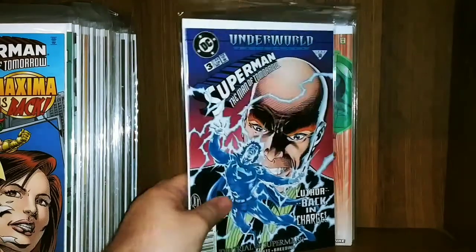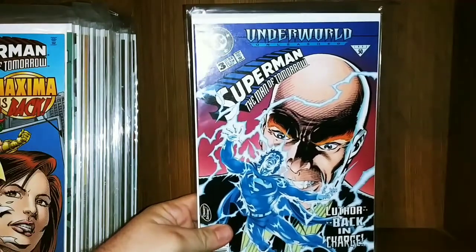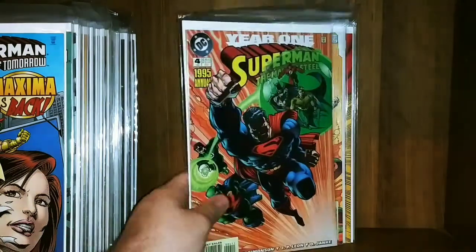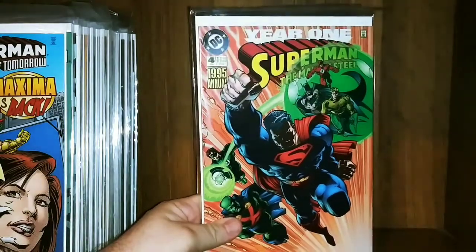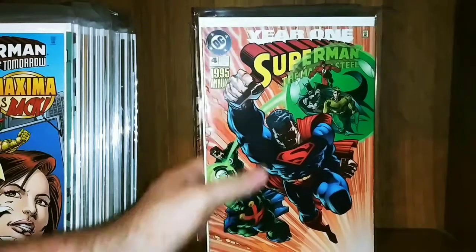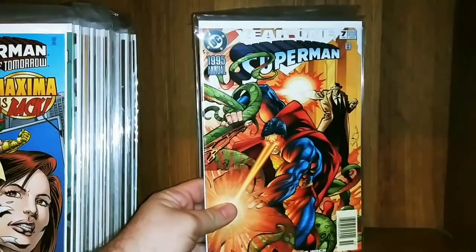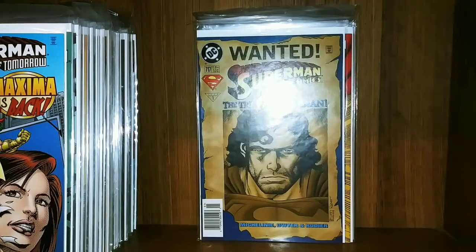We've got The Man of Tomorrow issue 3, which I believe is the conclusion to the Trial of Superman storyline. Didn't I already show this one? I think this might have been in the other box, I'm not sure. Man of Steel Annual 4. Yeah, Superman Annual 7. Oh no, we got more trial issues. How'd those annuals get mixed in there?